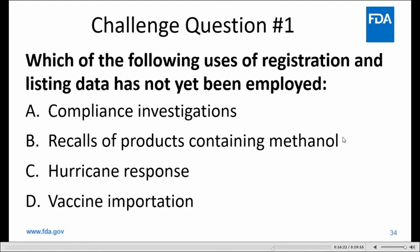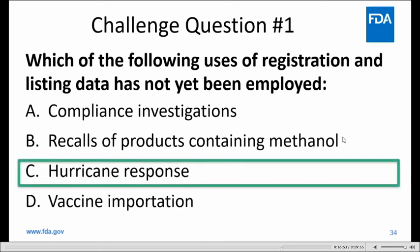And so, for those of you who are taking this for continuing education credits, let's go to our challenge questions. Which of the following uses of registration and listing data has not yet been employed this year as a result of the pandemic? A, compliance investigations, B, recalls of products containing methanol, C, hurricane response, or D, vaccine importation. And if you chose C, you were correct.